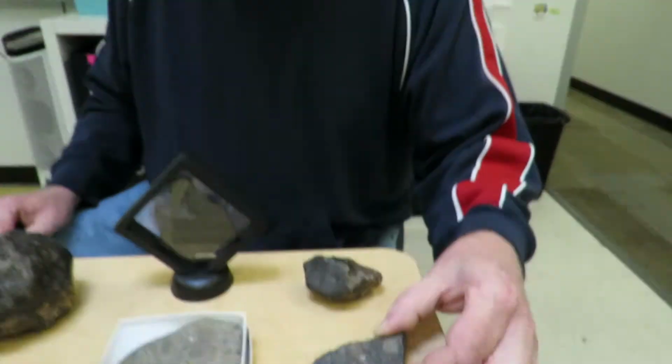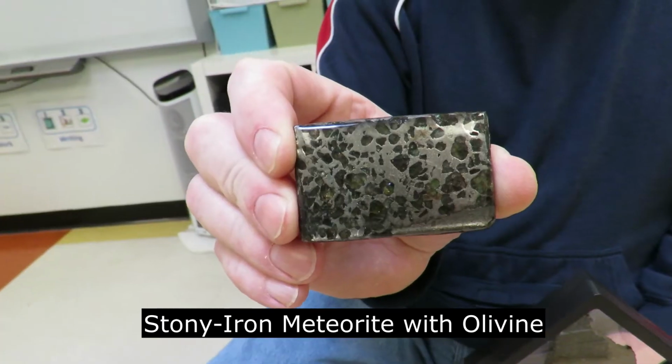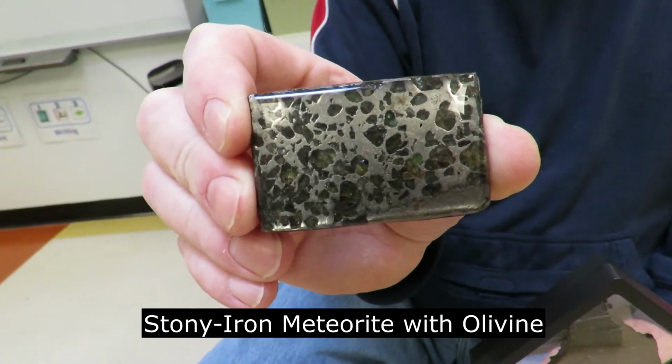Excellent. So can you tell us a little bit about the different types of meteorites? Well, there's three main types of meteorites. There's stone meteorites, which are basically rock. Then there's iron meteorites, which are basically all iron and metal. And then there's our stony iron meteorites, which are nickel and iron meteorites, which contain bits of pieces of olivine crystals, like this one I have right here from Kenya.